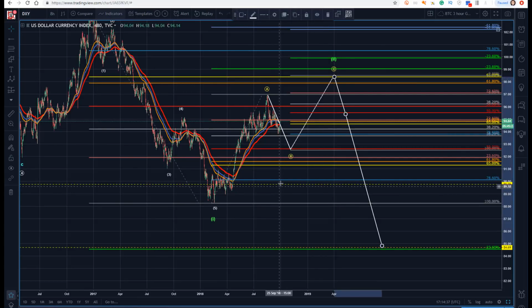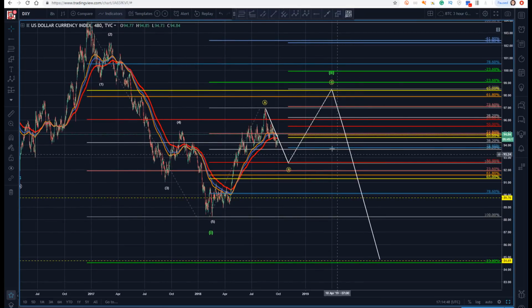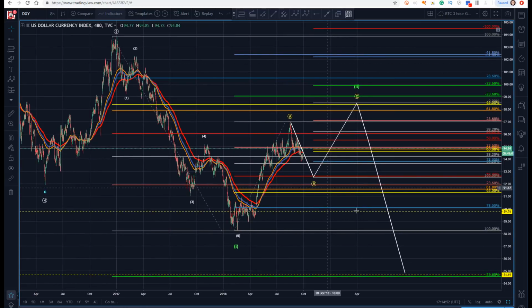There's nobody sitting there going, I don't know, man, that seems like awfully far down for the dollar, and interest rates are going up. How's that going to happen? Well, number one, this is going out into 2020, so we've got plenty of time for Fed policy to affect this in the longer term. But right now, they're raising rates. So that would suggest that this sets up here as a potential B wave into the C. Again, that's a huge move.